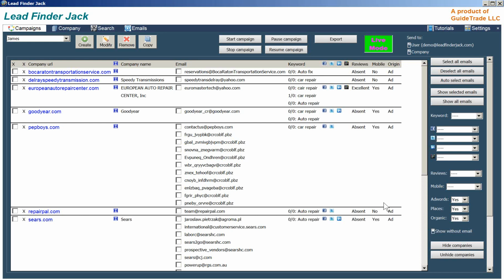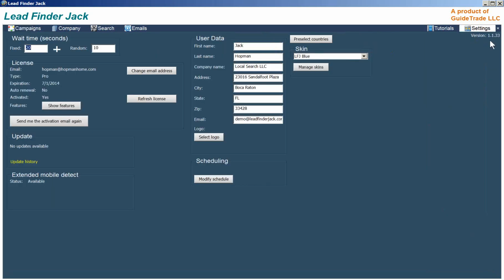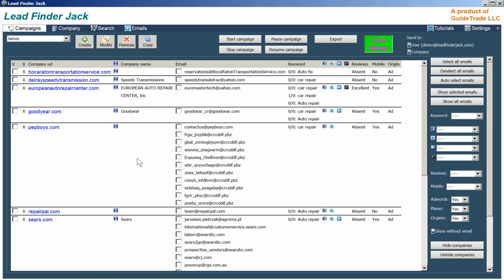So Peter, run it again. If you go to settings, you should have version 1133, and it should say extended mobile website detect, status available, and run it again. You will find out that now the accuracy is high. We worked very hard on that. And if you have a URL which you think is not correct, send it to the support desk, support@leadfinderjack.com, and we will take a look at it. Okay?